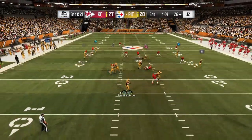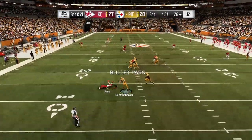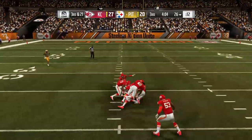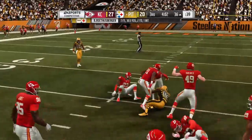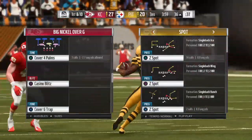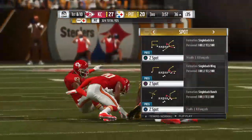From the shotgun, it's Roethlisberger. He's going to fire one deep over. And the defense loses him. It's complete. And they'll get this well past midfield before being stopped just before the 35. A big gain of 38 there on third down.